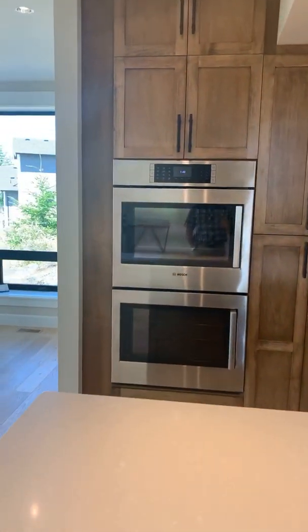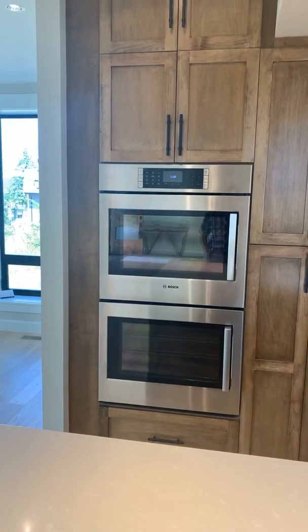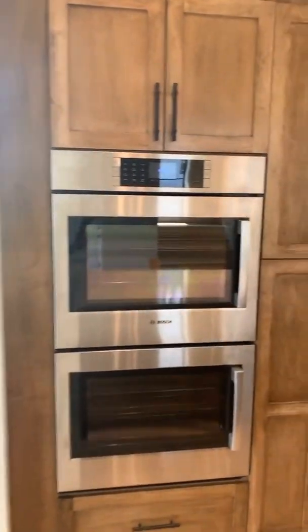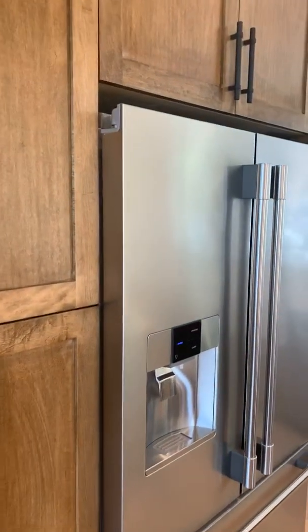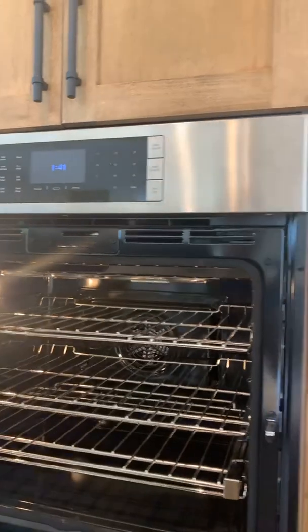So first of all, look at the ovens. So you get a double stack. That is fantastic. You can have two different things cooking. Also, if you want to, instead of having a big, large stove that you open up this way and then all the heat comes at you, you can actually open up this way. You're not going to have to worry about getting any of that. So that's a really cool idea.